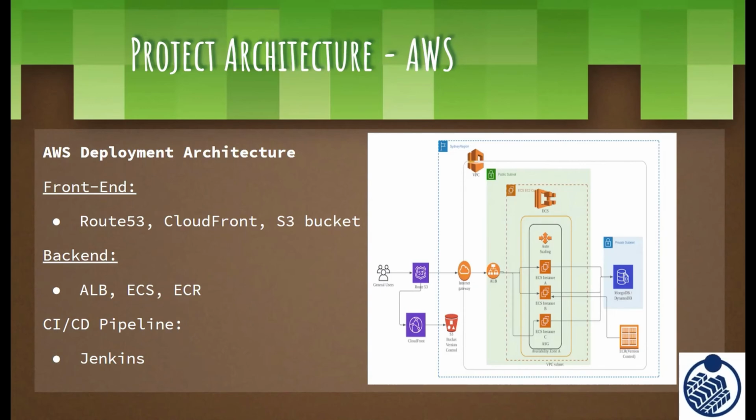Finally, we successfully reduced the project deployment time by 35% by utilizing Jenkins' continuous integration and continuous delivery pipeline throughout the entire project with an agile software development lifecycle. And next page, please.